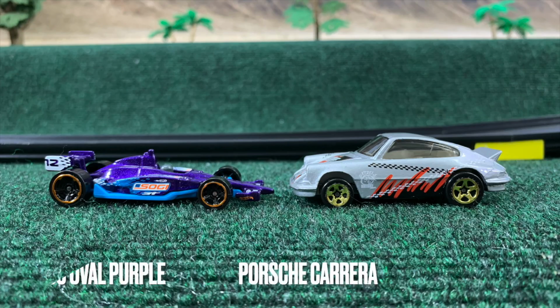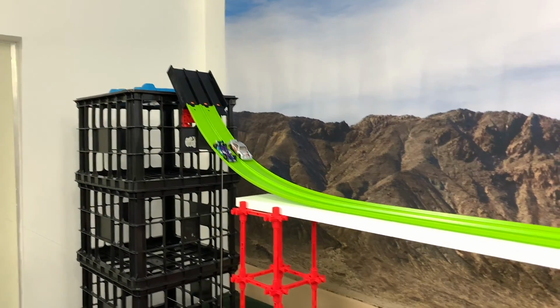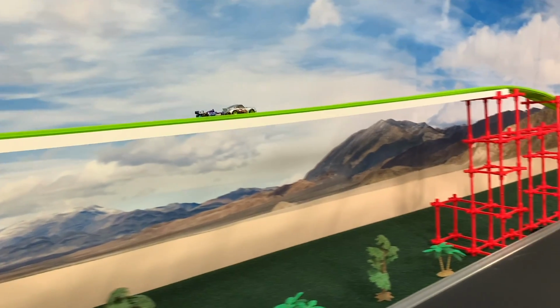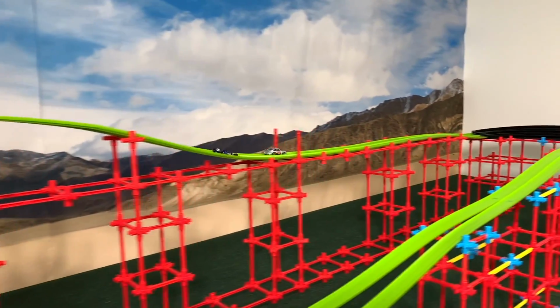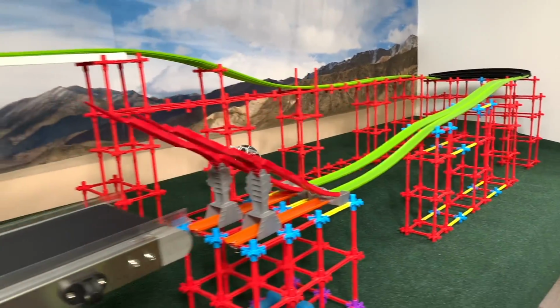Now this is the 959 there for the Porsche team, Purple and Carrera. And I wonder if we'll get to see the 550 from the previous tournament. That Porsche seemed to really bring the heat.